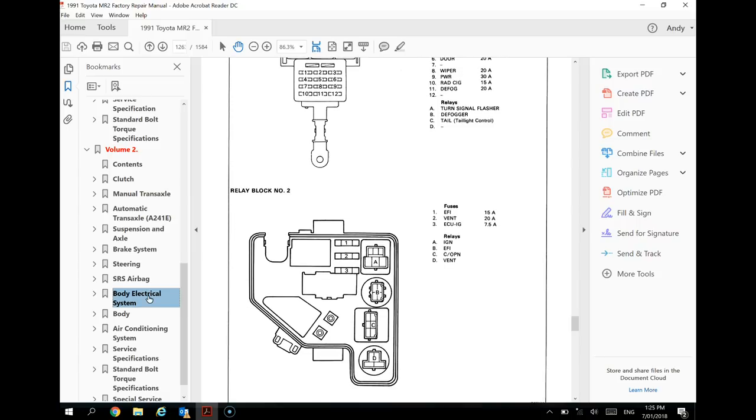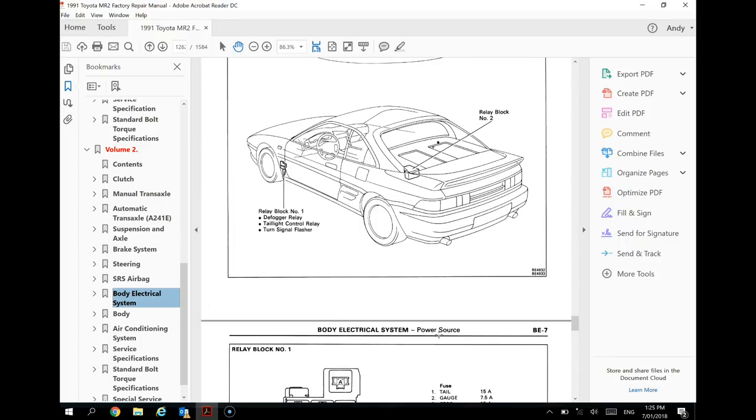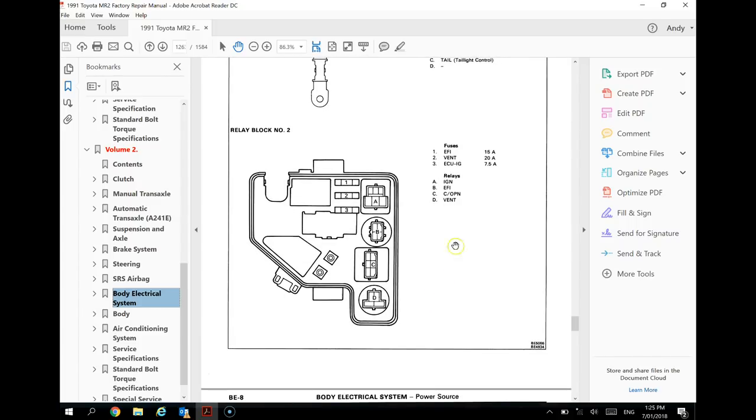Fuses, relays. Well, there's A, ignition relay. So this is in block number 2. So this is the one that's under the bonnet. Relay block 2. No, sorry, the one in the engine bay. So relay block 2, and we're looking for the ignition relay, which is A. So it's that top corner there. Right, let's go and check that out.